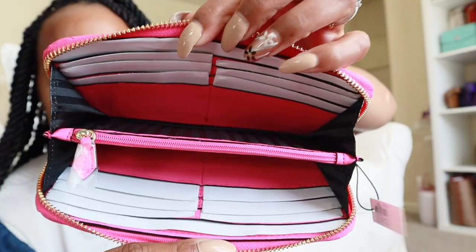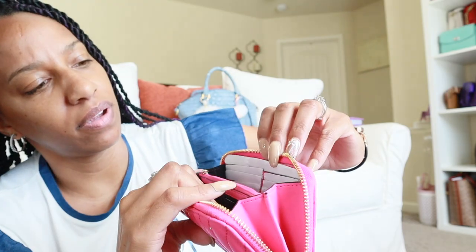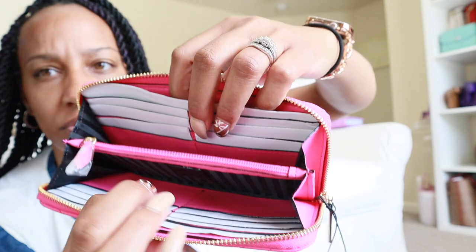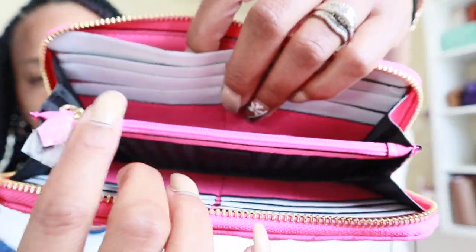All right, so it's a full zip wallet, so you have all your credit card slots on this side. You have the large, if I can get my fingernail back there, you have the large slip pocket behind the credit card slot, same thing on the other side. Then you have the two big open areas, and then you have a zipper pocket in the middle for any coins or anything.